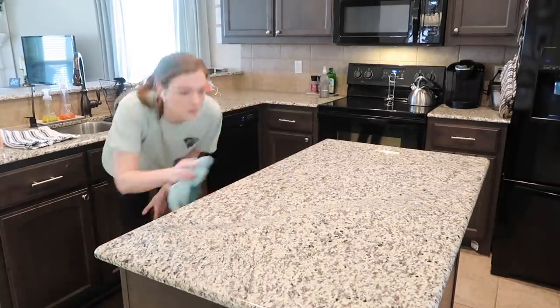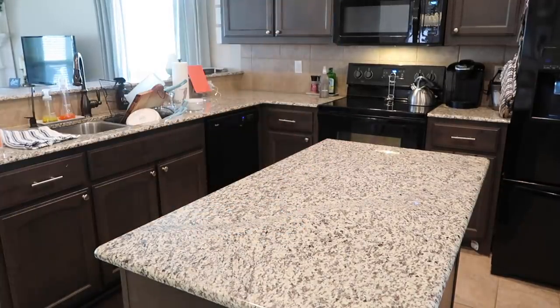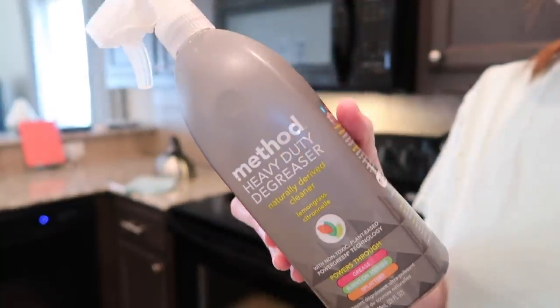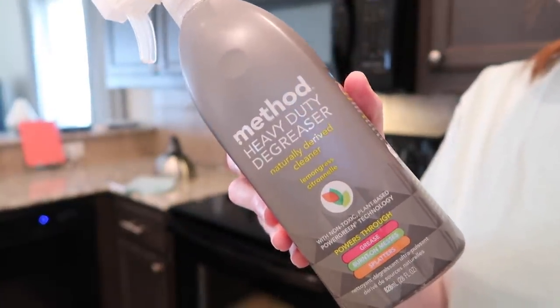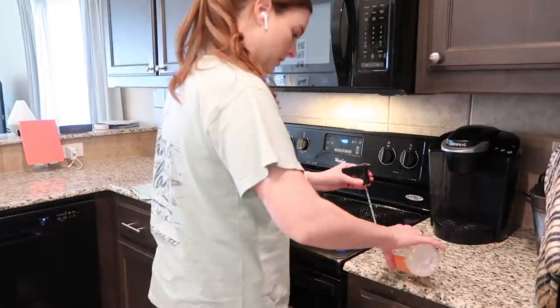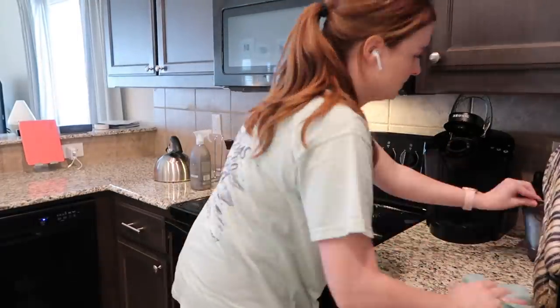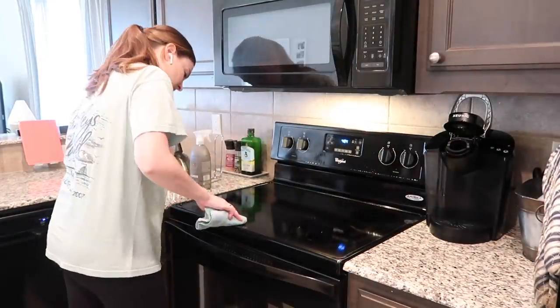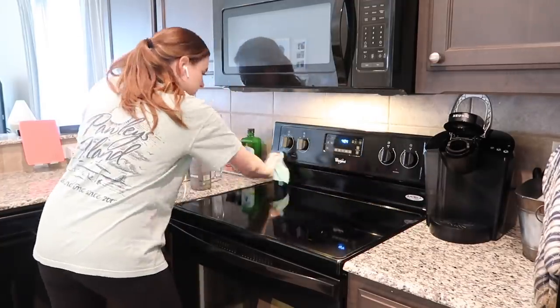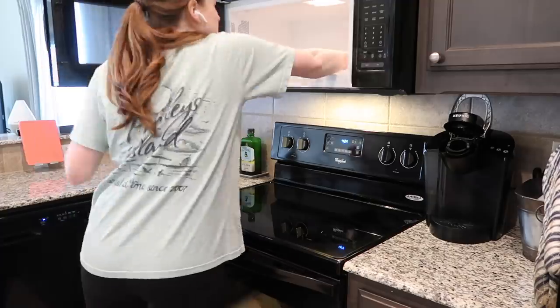Now moving on to my countertops and just getting a few little crusty spots off the countertops using my Tangelo Palm Frond, and then I'm moving on to using my Method Heavy Duty Degreaser, which I love using specifically on our stovetop just day to day. And so I'm using the Tangelo Palm Frond, the countertop spray there on the countertop, and then the Heavy Duty Degreaser there on the stovetop. It just really does a good job of getting all the junk off.